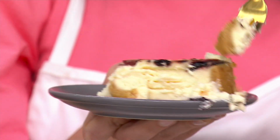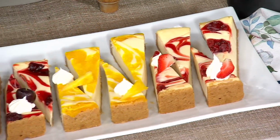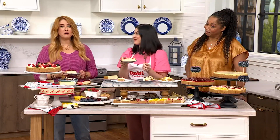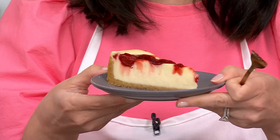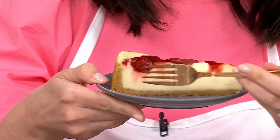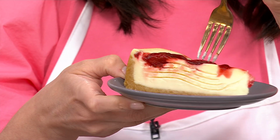And then the cherry. Can we please talk about the cherry? My husband's favorite pie is a cherry pie. Oh, me too. He loves cherry pie. I love cherry pie too. Now you've got a little cherry in a cheesecake? We're not complaining. So think of your favorite cherry pie filling. You're getting all of those delicious sweet, tart cherries on top. You're getting all of that New York style cheesecake with that yummy crust.